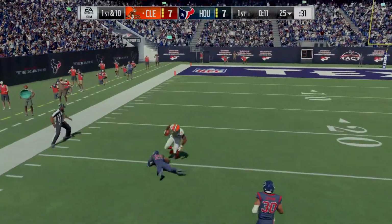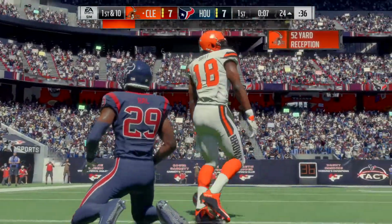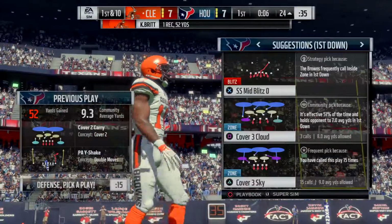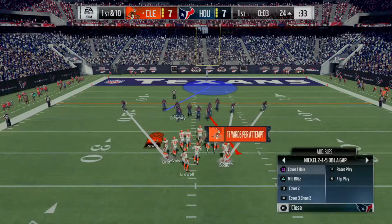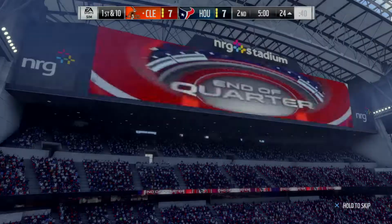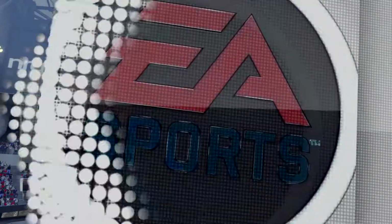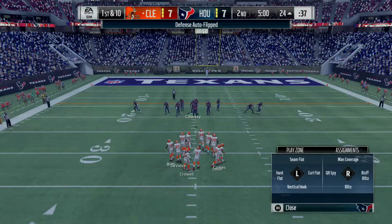Maybe they'll... It's caught inside the 25. It's a big play there for the Browns. 52 yards. A nice job there, Charles. They picked up the blitz, were able to complete the pass. That had the total feel of a quarterback in control. Red blitz. So here we go, 1st and 10 now.